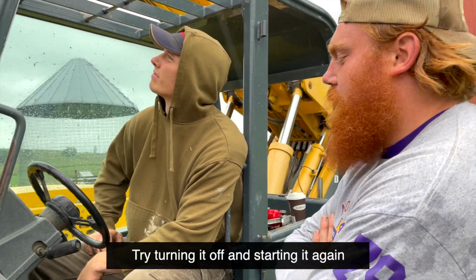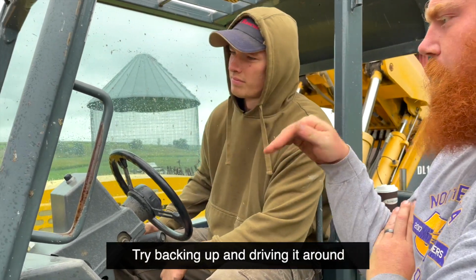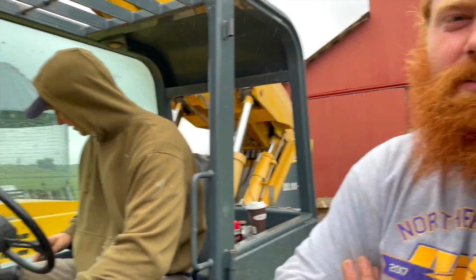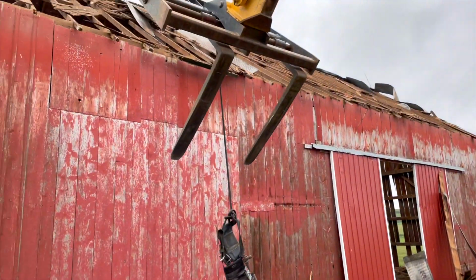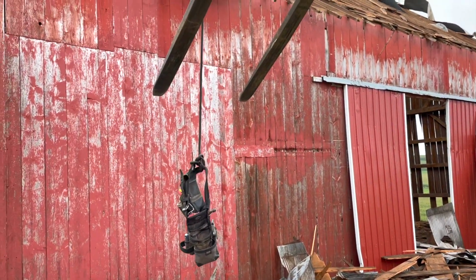What's happening? Try turning it off, starting it again, and then if that doesn't work, try backing it off, driving around, seeing if that jiggles something up. I don't know. Basically what's going on is our forks are not moving up. It's like they're not getting hydraulic fluid to them. So we can't send Elias up on a platform if the forks look like that.